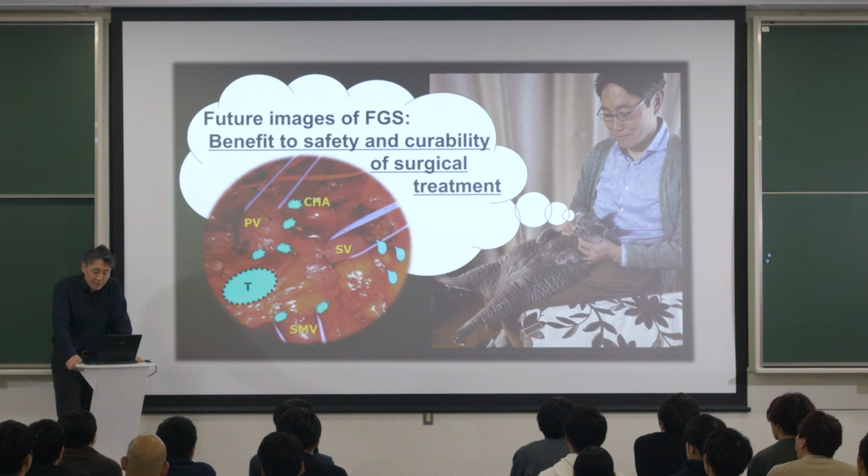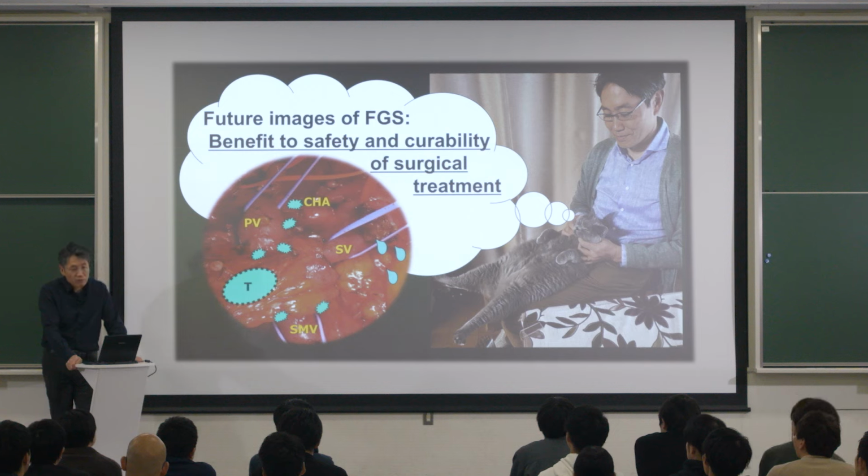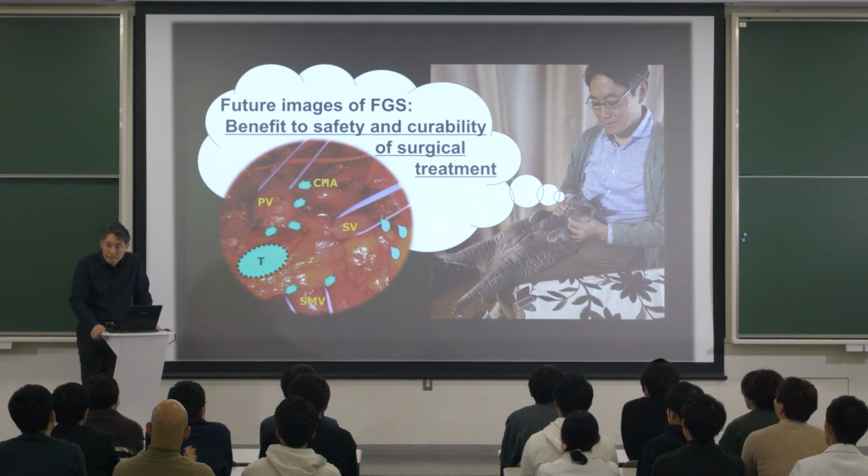To summarize my lecture, recently I'm thinking about the future of fluorescence guided surgery with my pet cat. And I believe that in the near future, intraoperative fluorescence imaging will develop into an essential intraoperative navigation tool, enabling surgeons to do more and more accurate surgery, leading to improvement of surgical outcomes.